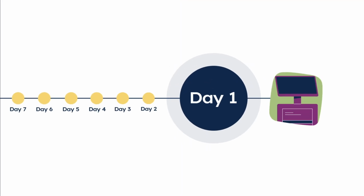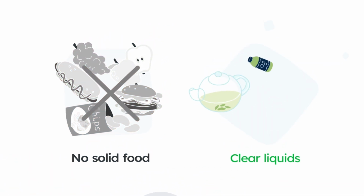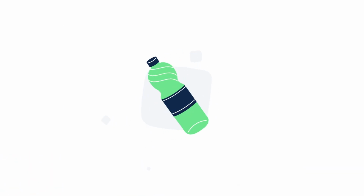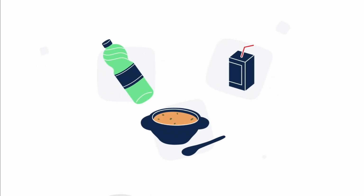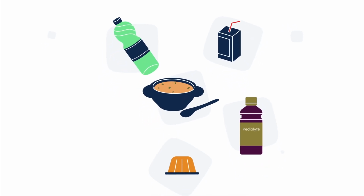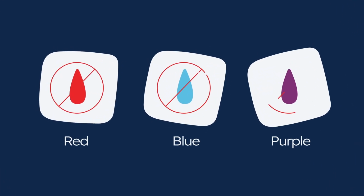The day before the procedure, no solid food is allowed. We ask that you drink clear liquids only. Clears can include flavored, sparkling, or plain water, as well as clear fruit juices without pulp, clear chicken broth, electrolyte drinks like Pedialyte or Gatorade, Jell-O with no toppings, or popsicles. Please remember to avoid any of these foods or drinks with red, blue, or purple color.